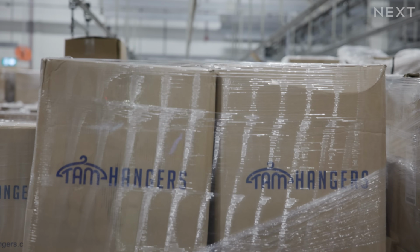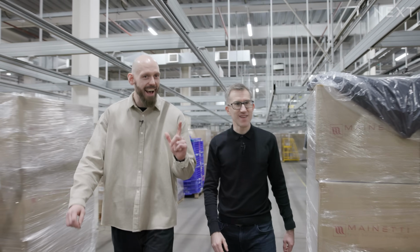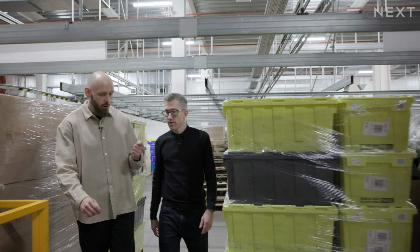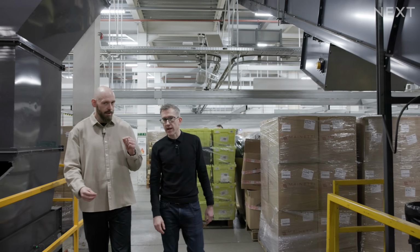And managing our stock holding of coat hangers is one of our great challenges here, it has to be said. As you'll see when you're walking around, they're dotted all over the place. Absolutely, yeah. With those stats you said there, 5.6 and 5.4, when you say units, that's each individual item, isn't it? That's right, yeah.